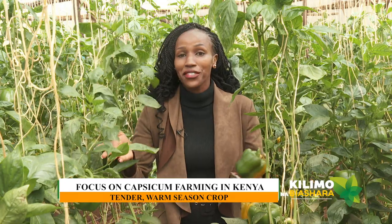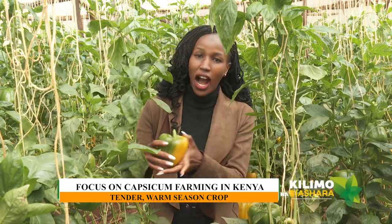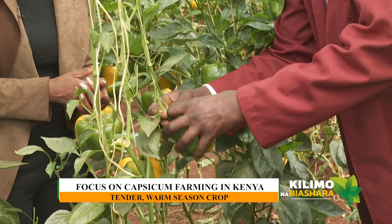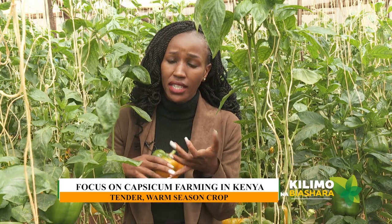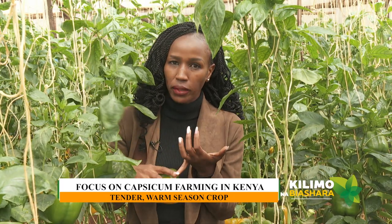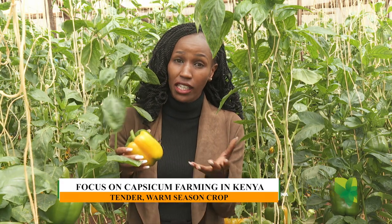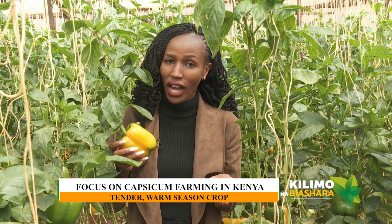Yes. You've heard it from Henry, the farmer. He says that two little tricks. How you harvest will determine the shelf life of this particular capsicum. How you harvest it with a stalk, it will increase the shelf life, and also water supply. Adequate water supply will give you good kilos of weight, and that will translate to good earnings.